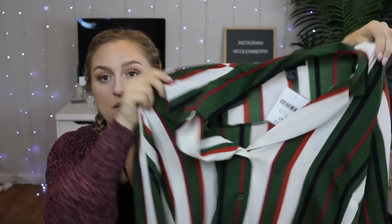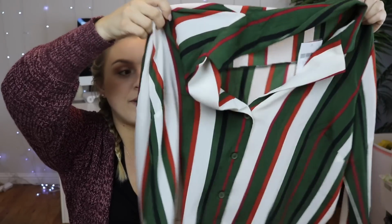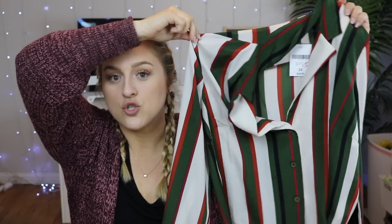I got it in a 2X because that's all they had, but it actually fits well. And the regular price was $24.90. Can't remember exactly how much I got because then it was on sale for $15. I want to say it was like $3 if I remember right. I think all the blouses were about $3. So I love the buttons up the front, and it is kind of cropped, which of course you will see in the try-on portion, but I think this is super pretty.